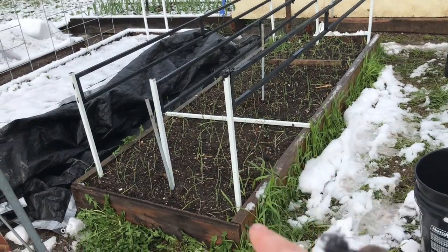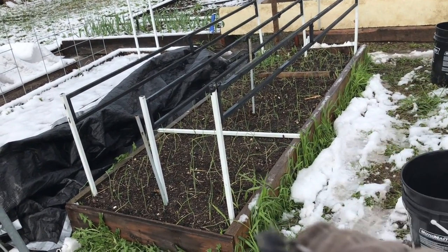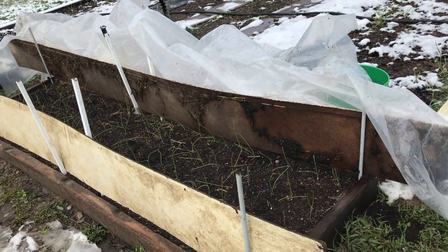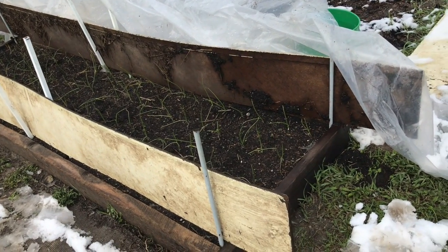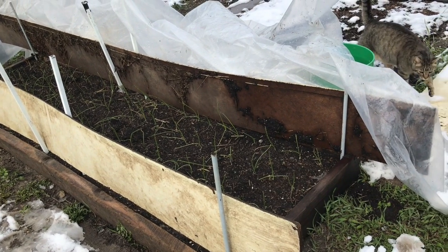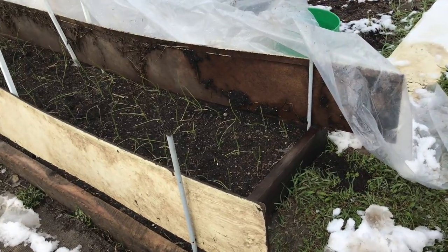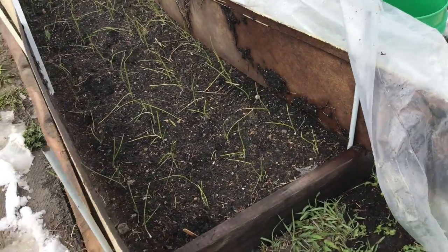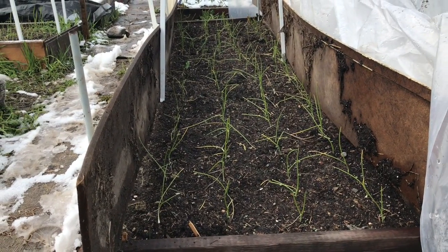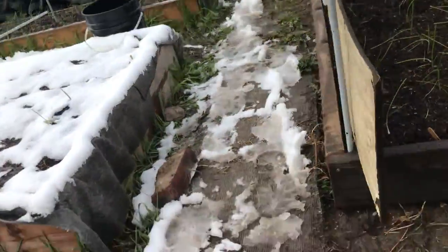So this bed of onions has this taller frame, and I had a tarp over it, and there's a tarp that went over top. So it just made sure that there was some airspace. It made sure that the tarp and the cold water and the snow did not actually touch the onions. And again, they look okay. We'll just have to see how they bounce back and how long it takes them to bounce back.